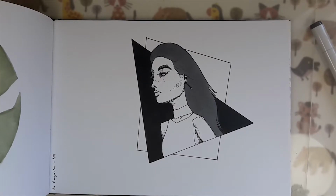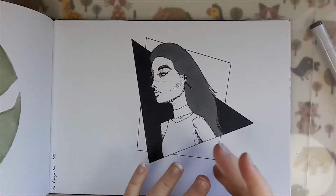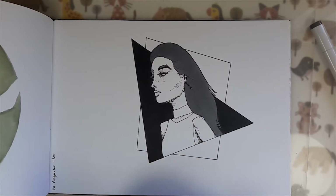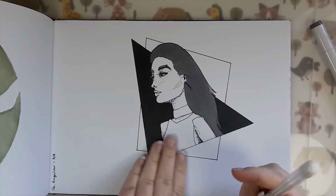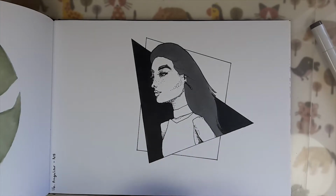I didn't feel like I got very much likeness between the drawing and the picture, but that's okay. I'm not going for realism, and it was mostly a reference for someone with a strong jawline, so this isn't a portrait of Olivia Wilde, if you understand what I mean.